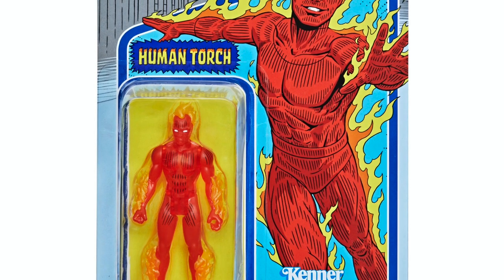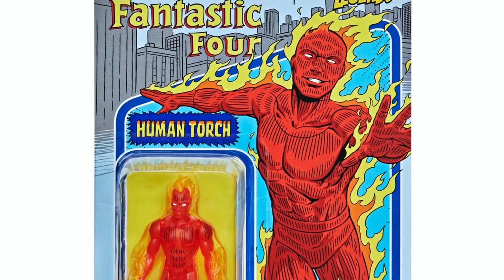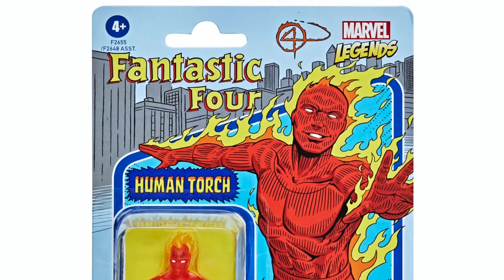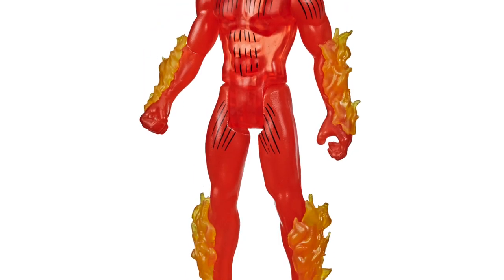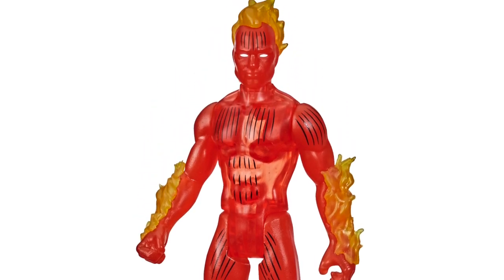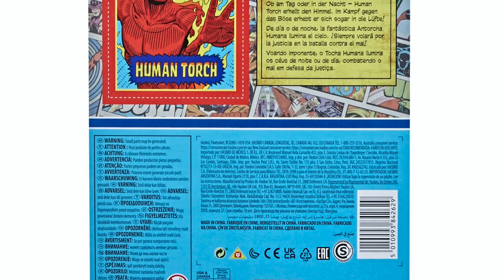Look at all that fancy retro card art action. Fantastic. Going to be awful to cut into that and take that figure out of there. That's one thing about these figures. The card art is beautiful. Some people just like to display them how they are, right? But for me, I'm going to cut into it and display the figure proper. Wink, wink.